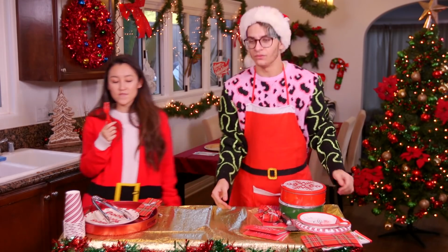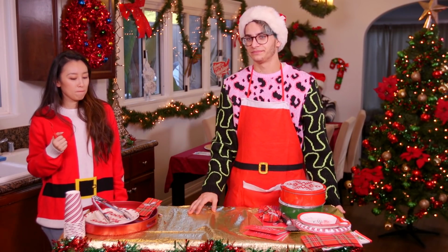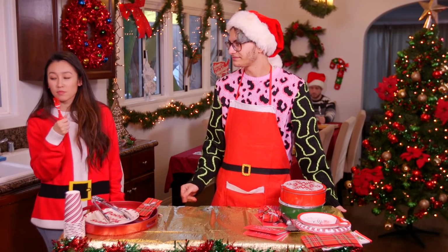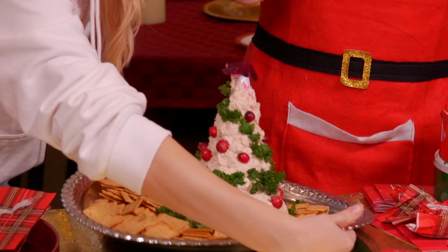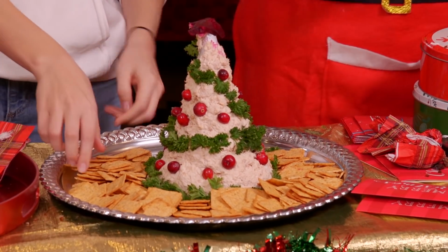Olivia, we didn't need any more forks or knives. Oh, that's why I kept this one. We don't need forks for this one! Oh, food girl. Oh my goodness. Yo, this is my favorite.